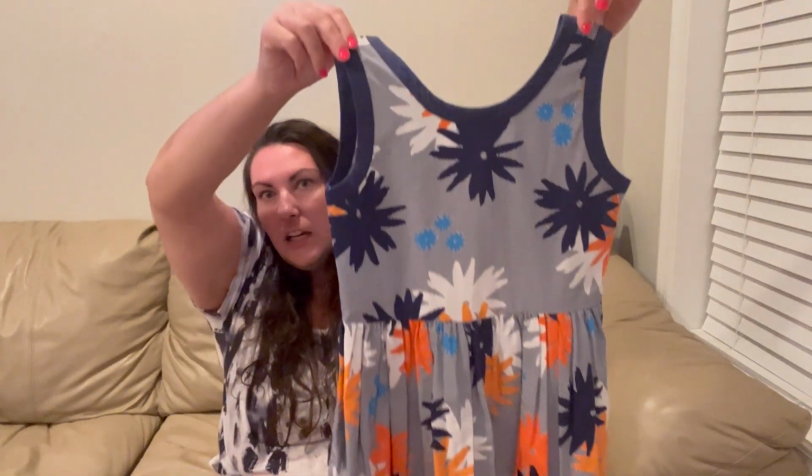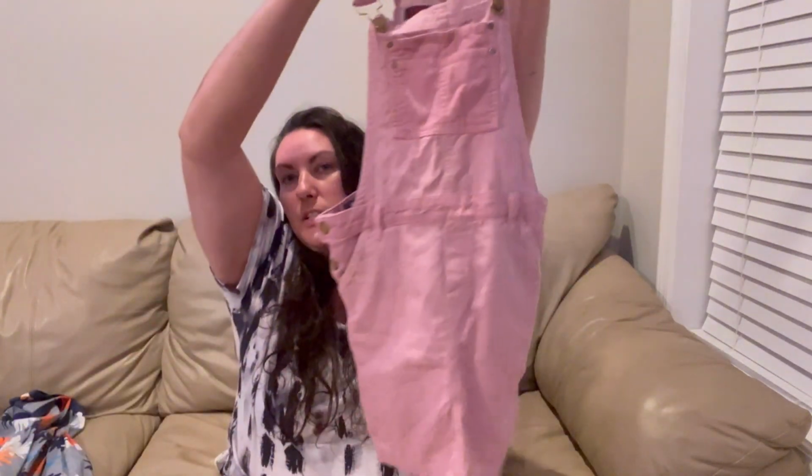It's for my nephew. It's some kind of name brand. I looked it up, expensive piece of clothing actually. But anyway, so I picked it up for $2. Then this little dress, and it's Gymboree. Got it for $3.75. Corduroy jumpsuit. It was $1.